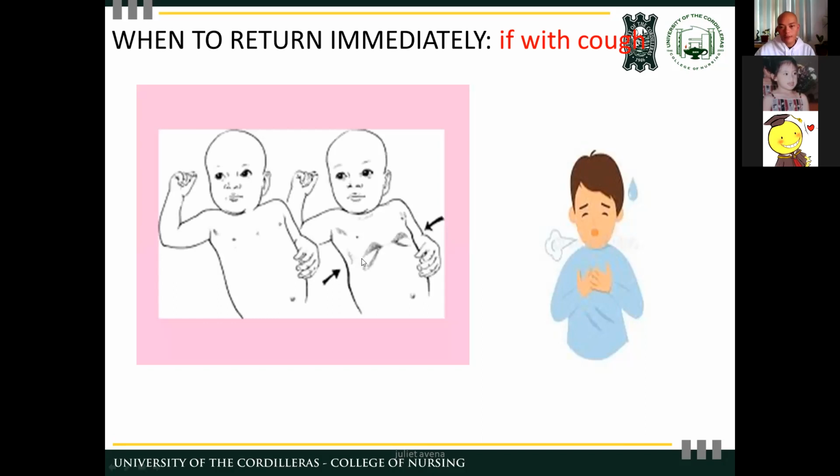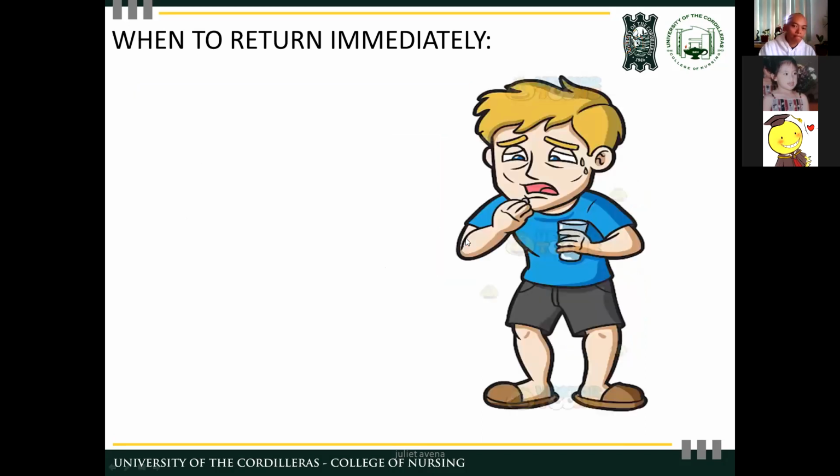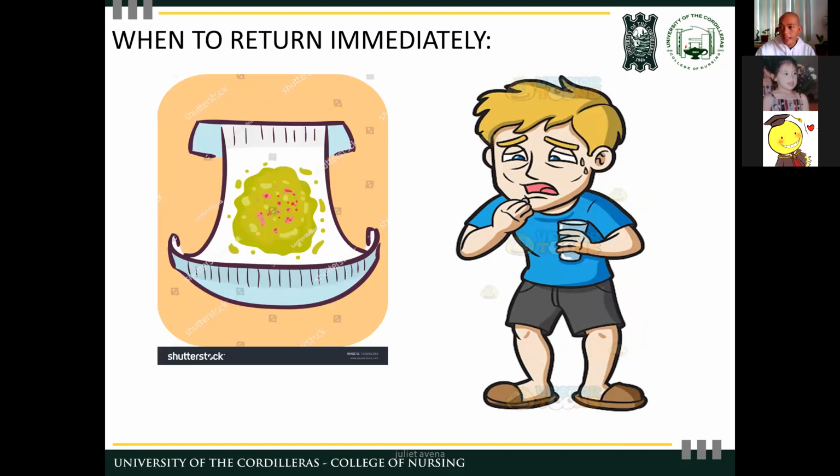Chest in drawing, I will have a video for you to watch this because this is something that you have to assess also in the children. Ibig sabihin, there is difficulty of breathing and accessory muscles are already being used by the child to breathe. Okay, so when to return immediately? When the patient seems to be feeling worse or there is no progress in the condition. Vomiting and there is already diarrhea, especially if there is dysentery, pag meron ng blood sa stool. Okay, here there is red already. Okay, so yun yung mga times that you have to return immediately.